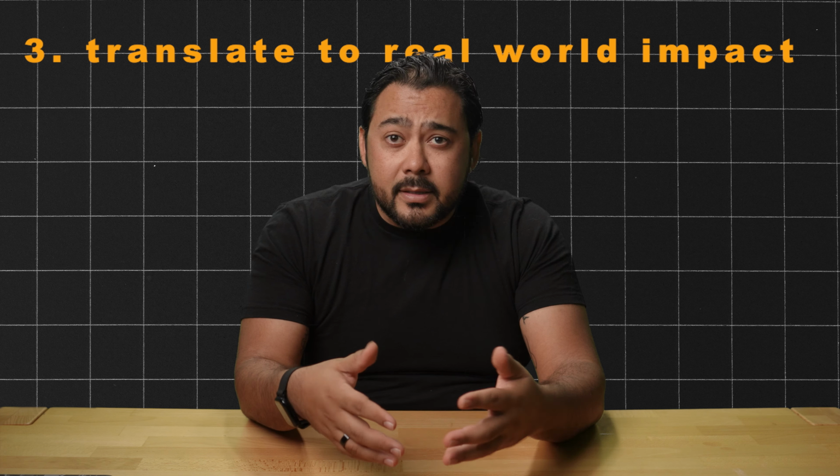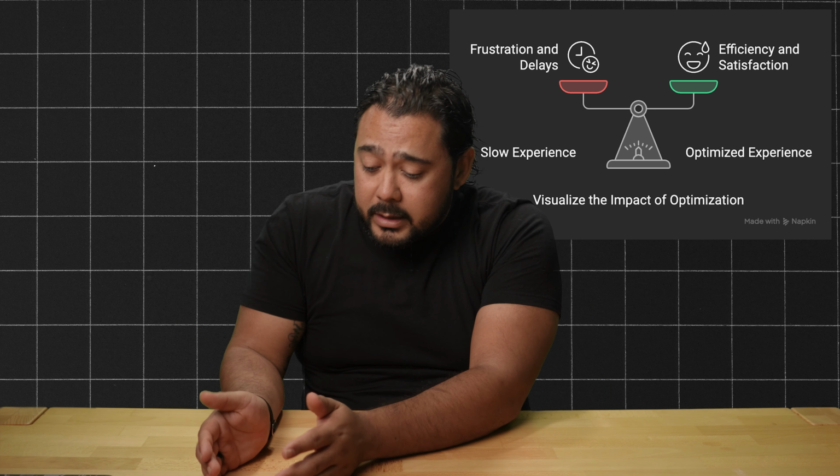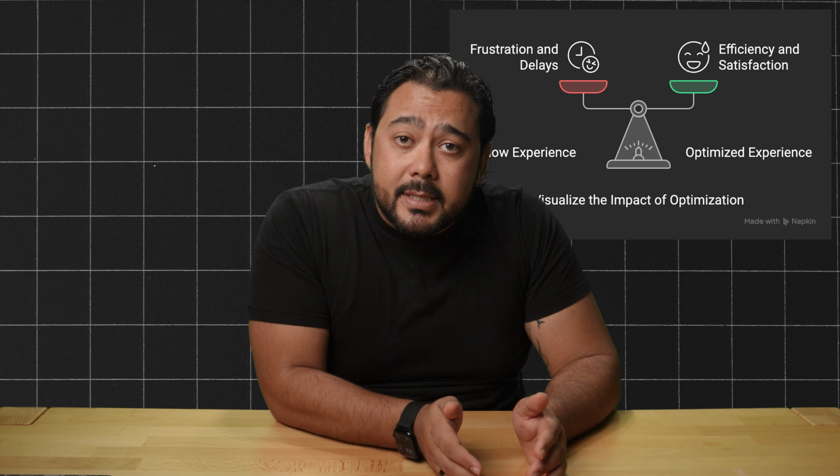And the last tip, translate real-world impact. Show the actual user experience difference. This could be a quick screen recording comparing the slow versus the optimized experience. Because at the end of the day, seeing is believing.